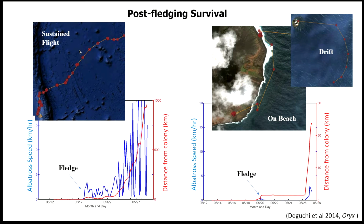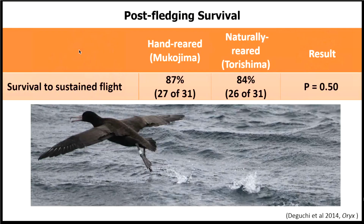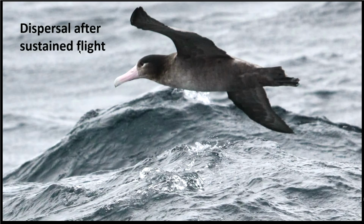So this tagging effort allowed us to assess just this general first mortality, and it turned out that 80% or 87% of the hand-reared chicks survived versus 84% of the naturally reared chicks on Torishima, and this was not different between the two. So that was a really nice result, that both groups of chicks were making it to sustained flight. But then what happens? This is the black box of seabird ecology. It's like, where do the juveniles go? What do they do?